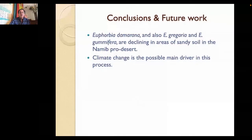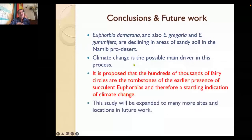Conclusions then. These three succulent species are declining in areas of sandy soil, and it is very difficult to determine if climate change is the main driver. It is then proposed that hundreds of thousands, millions, some scientists say, of fairy circles are the tombstones of the earlier presence of succulent euphorbias, and therefore a startling indication of climate change. We will expand this study to many more sites and locations in future.